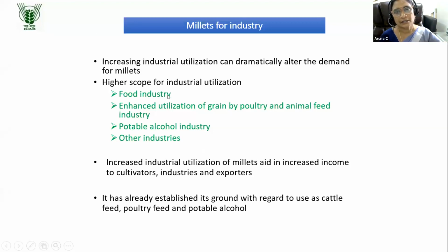And as you see, millets can be used in the food, and also, as I said, the poultry and animal feed industry, alcohol industry, and there are many other small industries where millets can be comfortably used. So by increasing the utilization of millets in different industries, it triggers the production, and also it encourages the cultivators and also industries and exporters to take up more millet related activities, because it will increase the income of these people.